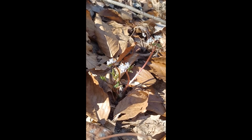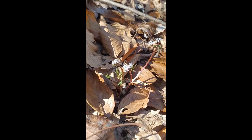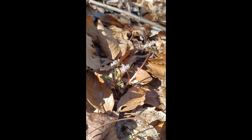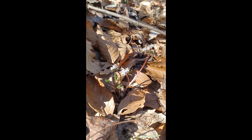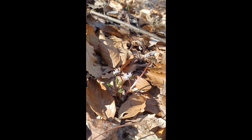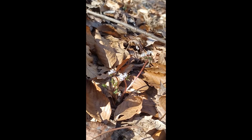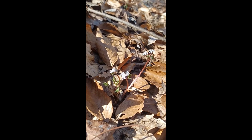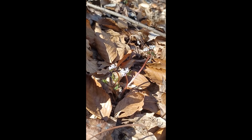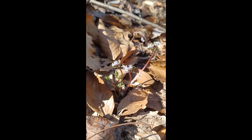Now again, Harbinger of Spring, aka Erigenia bulbosa, forms from a small bulb under the ground. The entire plant is edible, but we don't want to eat it because this plant, being one of the earliest bloomers, provides a lot of nectar for our earliest arrivals as far as insects go. So you'll find insects such as solitary bees, flower flies. I've seen some flower beetles on the flowers of this plant as well, gnats, and a number of other early awakening insects in our spring forests here use this plant.